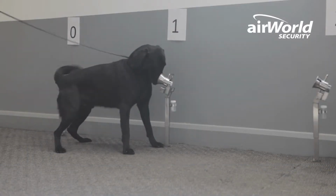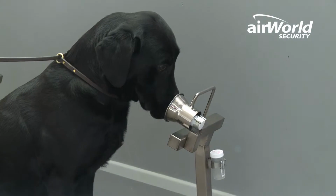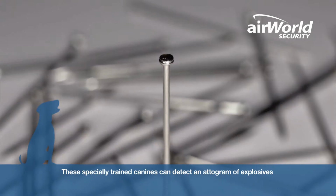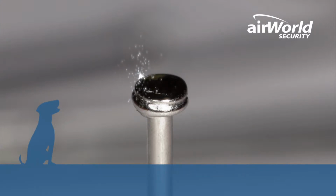Dogs' ability to sniff and detect substances is unsurpassed. The REST system has harnessed and developed these strengths to such a degree that these specially trained canines can detect an attogram of explosives, in other words about 1,000th of a pinhead. This means they can by far outperform conventional search dogs when detecting explosives.